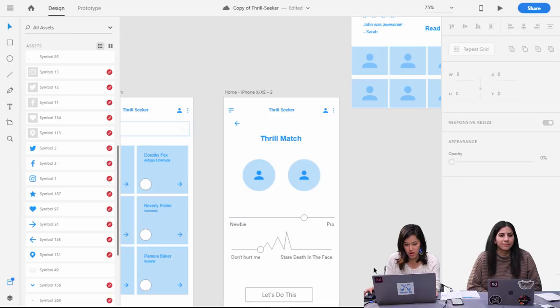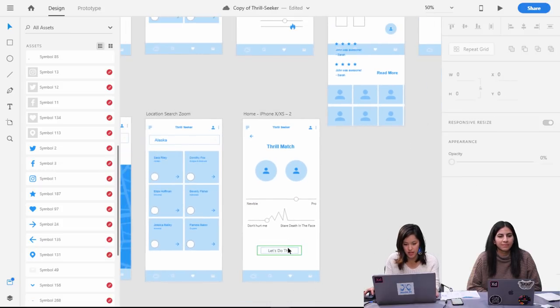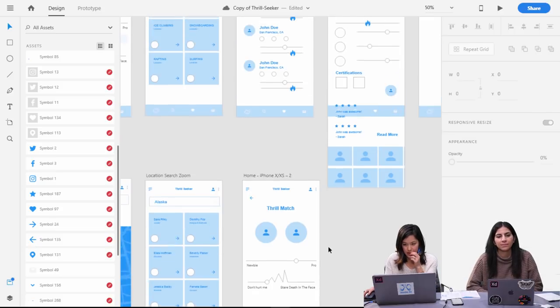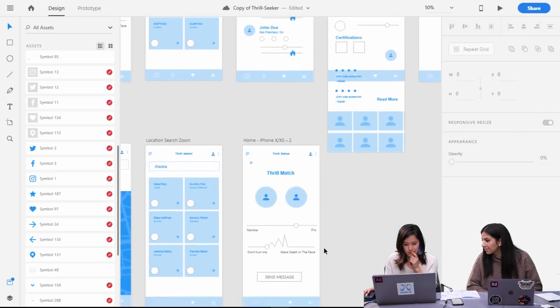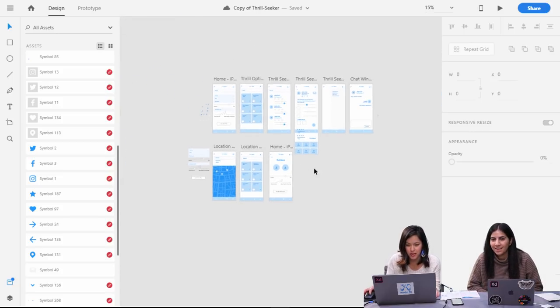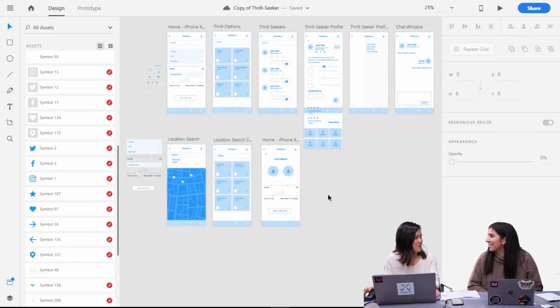So we have our experience level, we have adrenaline, and then maybe this is just chat, send message. Awesome. Then we have all our screens, 1, 2, 3, 4, 5, 6, 7, 8, 9. And we did the little pop-up window. I can't believe you did all that. That's amazing. Good job.